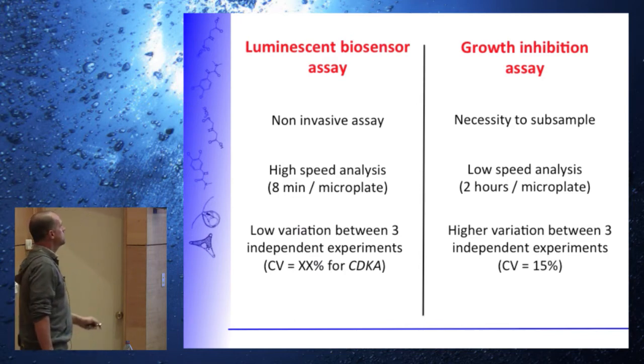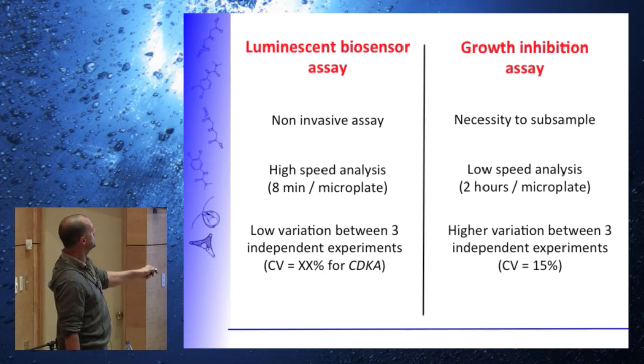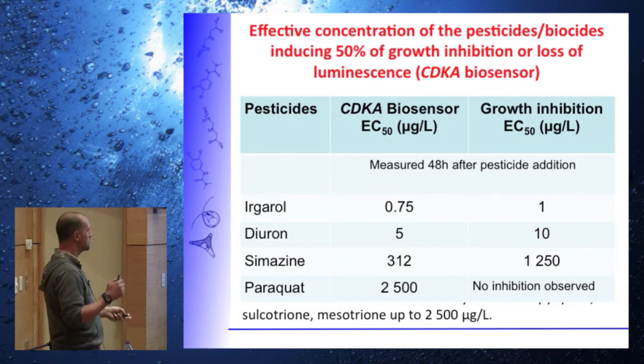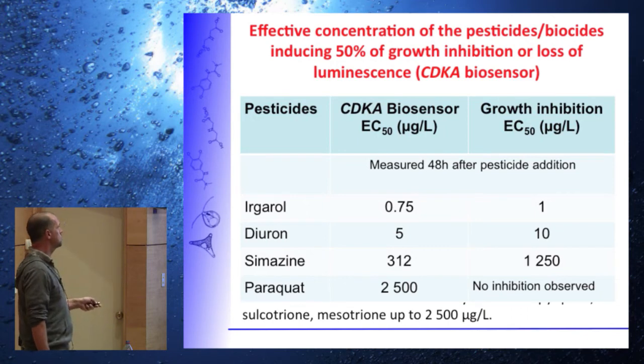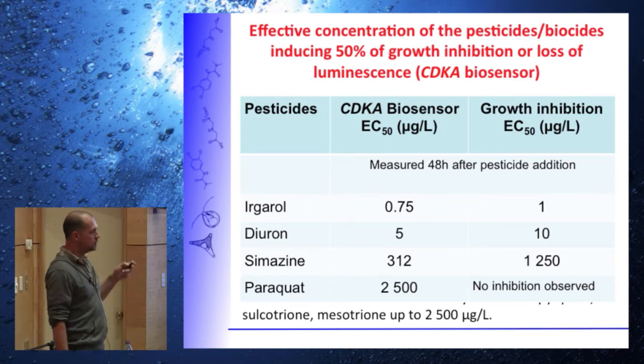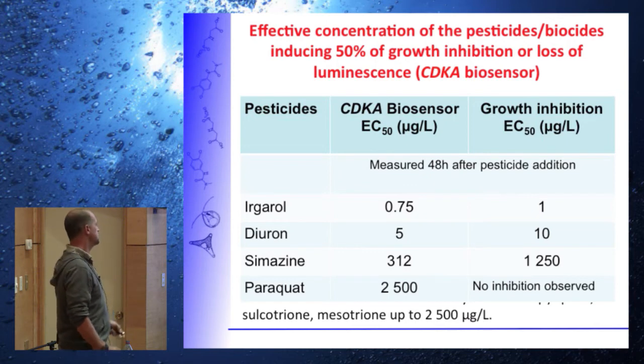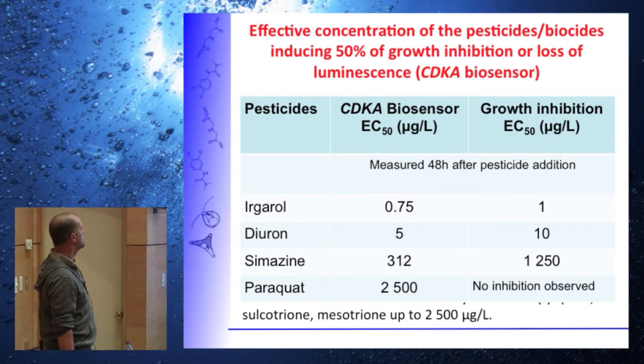So the best biosensor we found was a CDKA biosensor. With this CDKA, we have tested lots of different molecules. We found some EC50, 0.75 for Irgarol, or 5 for diuron, which were quite similar, in the range of the concentrations that you can detect in some harbors. So we thought that we could use this bioassay not only to monitor the toxicity of the molecule, but also to test it on environmental samples, directly seawater samples. That's really the ultimate goal.